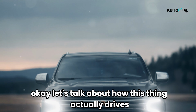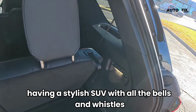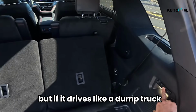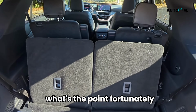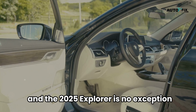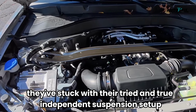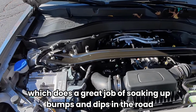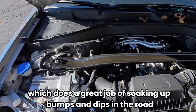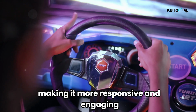Okay, let's talk about how this thing actually drives. I mean, it's all well and good having a stylish SUV with all the bells and whistles, but if it drives like a dump truck, what's the point? Fortunately, Ford knows how to make a comfortable cruiser, and the 2025 Explorer is no exception. They've stuck with their tried and true independent suspension setup, which does a great job of soaking up bumps and dips in the road, and they've made some tweaks to the steering, making it more responsive and engaging.